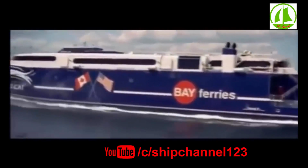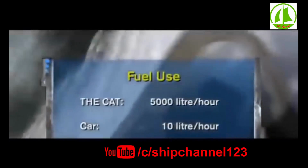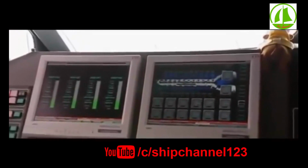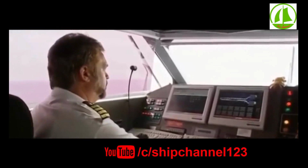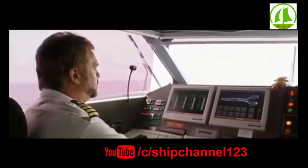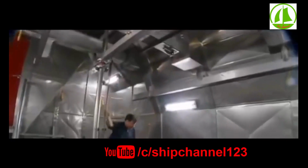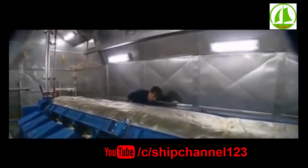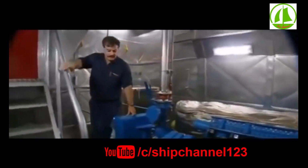Fuel consumption on this ship at full speed is approximately 5,000 liters per hour. So, for example, on the left screen, if I wanted to see how much fuel we have on board, I could bring up the fuel tanks, and it gives me my fuel in liters, tons, cubic meters, and so on. We also have long-range tanks, which we use on our delivery voyages, as when we brought her up from Australia. These have a carrying capacity of slightly over 200,000 liters apiece.